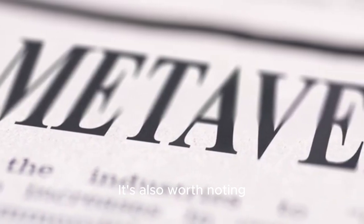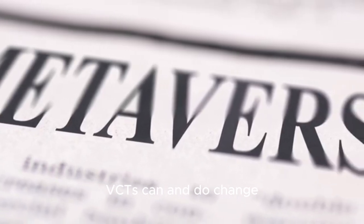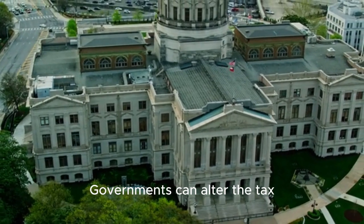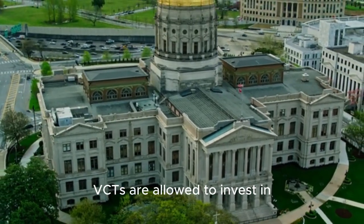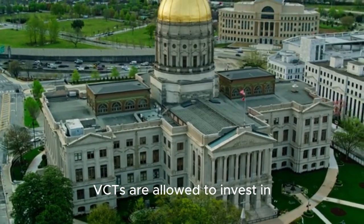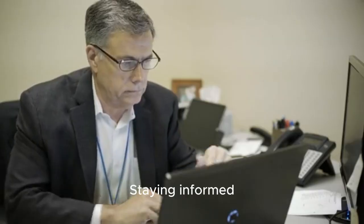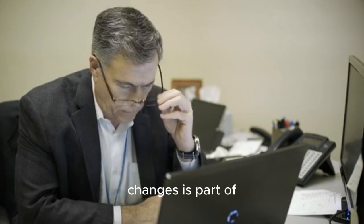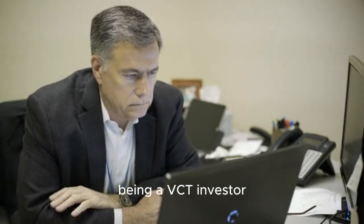It's also worth noting that the rules surrounding VCTs can and do change. Governments can alter the tax reliefs or the types of companies VCTs are allowed to invest in. That's another layer of risk to be aware of. Staying informed about any legislative changes is part of being a VCT investor.